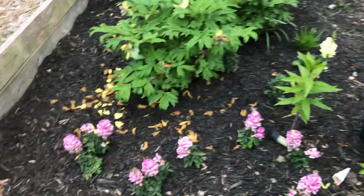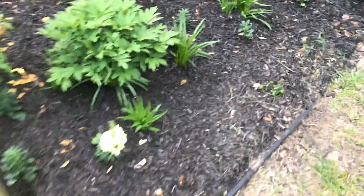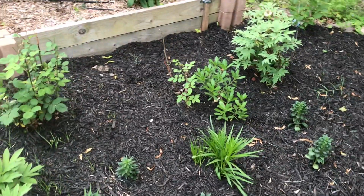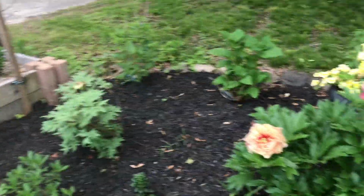So that's a tree peony that is spent. Come on, Bumpy. And this is an intersectional one. I don't remember which one this is, but it didn't bloom this year. I think it's only second year. And so there's a rose. Some of the roses are not doing good. I'm going to have to give them some more TLC this year. That's another tree peony. There's a lilac back there.